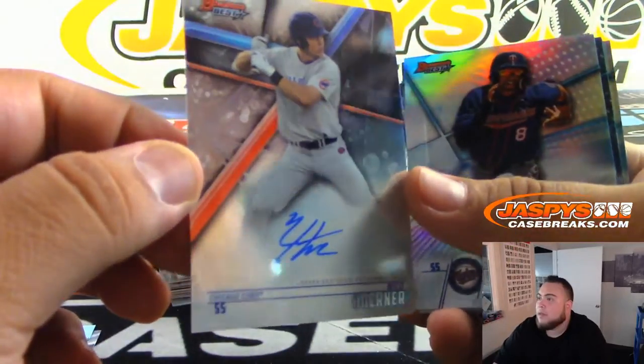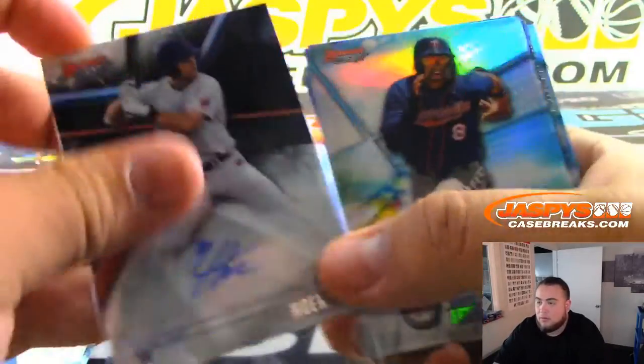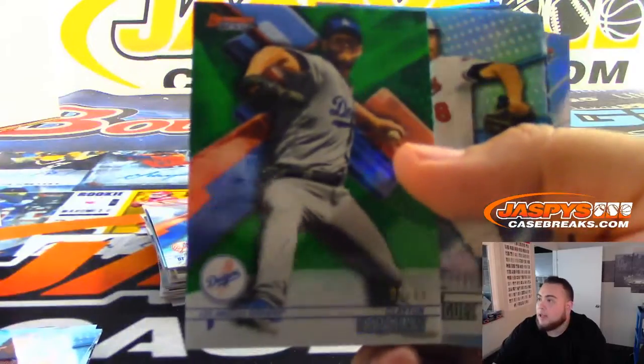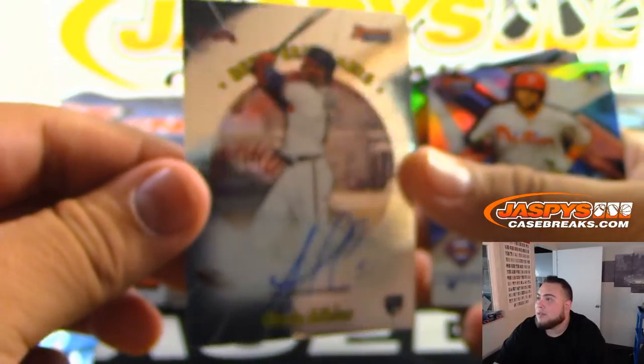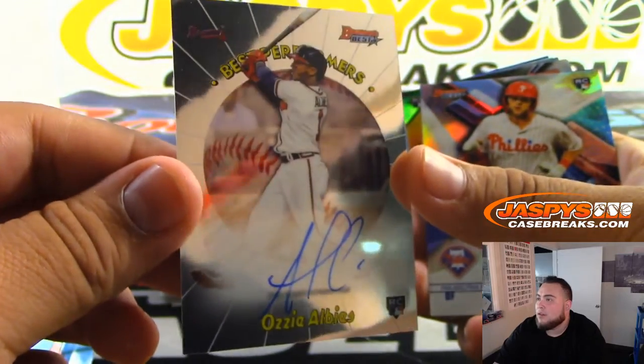There you go. For the Chicago Cubs, Nico Hoerner. Chicago Cubs with that one, Jordan. You got a green Clayton Kershaw to 99. Dodgers. And wow, look at this. Ozzie Albies, Best of our Best Performers. Autograph for the Braves. Jacob Hanks with that one. Nice.